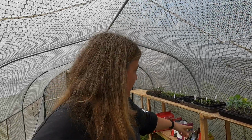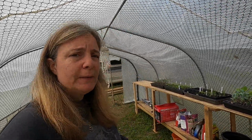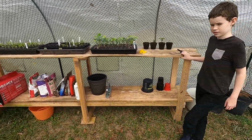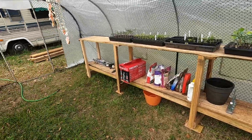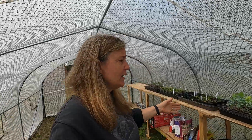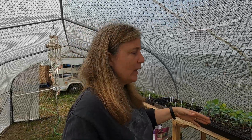Eddie built me this shelf here. He built it yesterday, so I have a place to put all my seedlings. Now it's going to get down to 37 and 38 at night for the next 2 days, so I will bring these in and put them under my grow lights. But I like to bring them out during the day so they can get the natural sunlight.